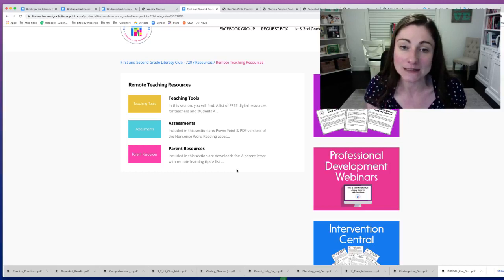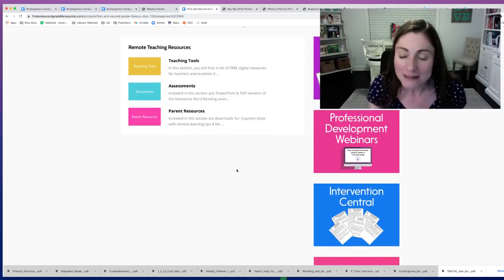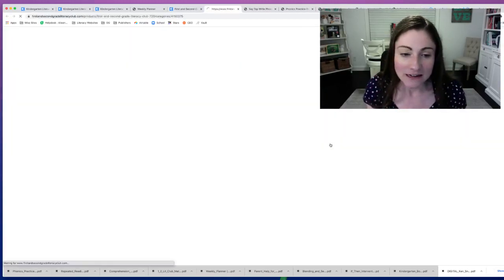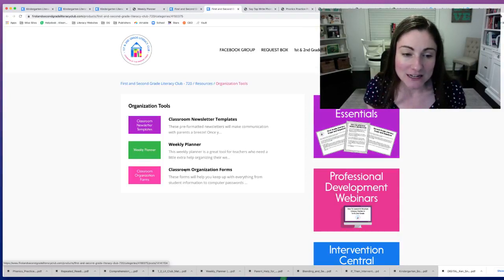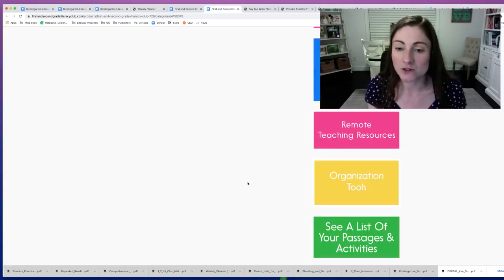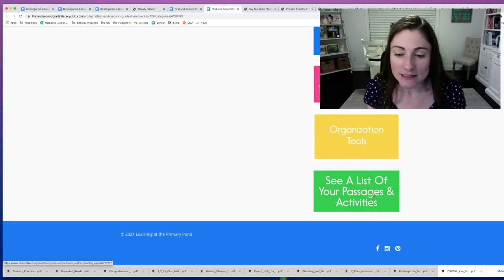And it also explains the importance of having the teacher actually see the student's real writing, because we need to see what they're doing in order to really help them. All right, last little thing here, organization tools, everything from classroom newsletter templates to a little weekly planner, organization forms. Again, I just try to load up the clubs with goodies to help save you time.